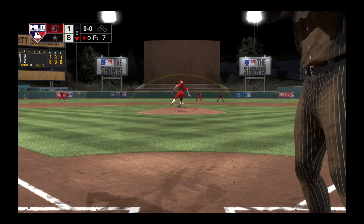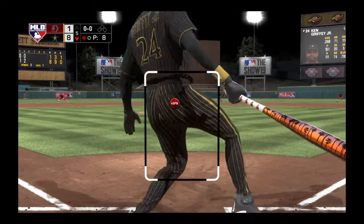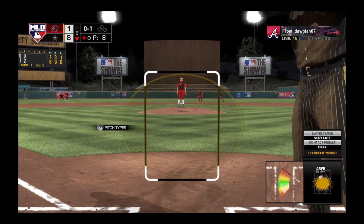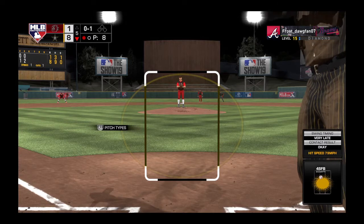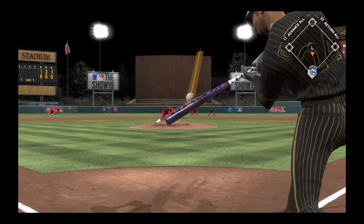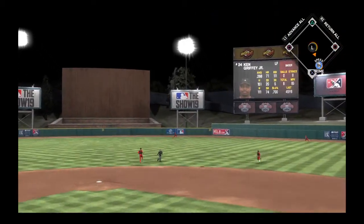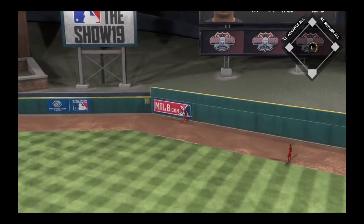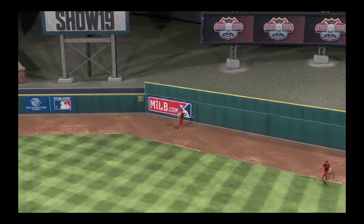Hey, Matty, an interesting sequence in that last at-bat when he hit a home run. First pitch breaking ball when he hit that towering long drive home run. We'll see if they attack him more with fastballs in this at-bat. Oh, could it be three in a row? Kemp ranging back. On the warning track, he makes the catch.